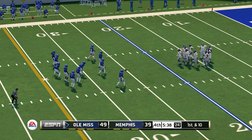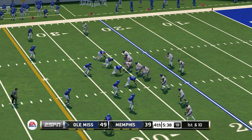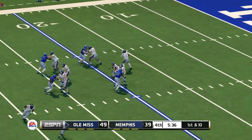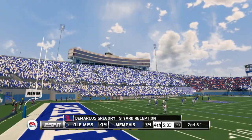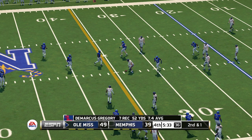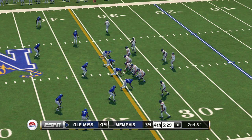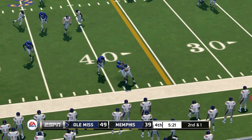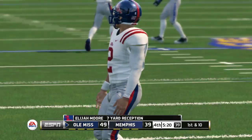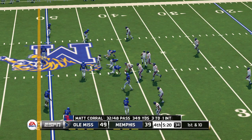Let's find out if the defense has made any adjustments after giving up a touchdown on that last drive. He's got it with room to run, and they push him out right around the 34. You can tell he's got a lot of faith in his wide receivers. Even when he's a little bit off target, they can pull it in and make something happen. Good tackle there in space. That makes it first and 10.